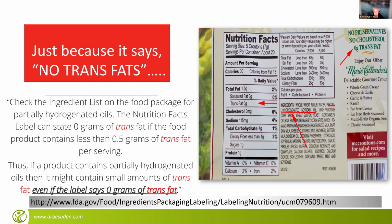But a serving size of croutons, and who eats 5 croutons, has 0 trans fats. But if you look into the label right there, it says partially hydrogenated soybean oil. There's a little high fructose corn syrup in there. So clearly there's oil and there's a soybean oil down below. It's in there, and that's how they get away with saying that. And then again, no preservatives, no cholesterol. I always say duh, because cholesterol comes from animal fat and not from vegetables. So 0 trans fats once again, but clearly there's some in there, up to 0.5 grams.